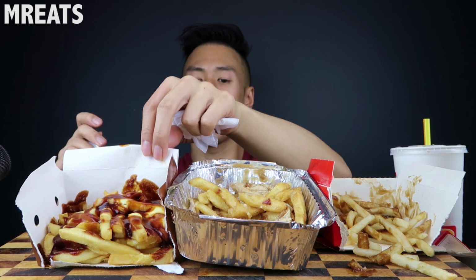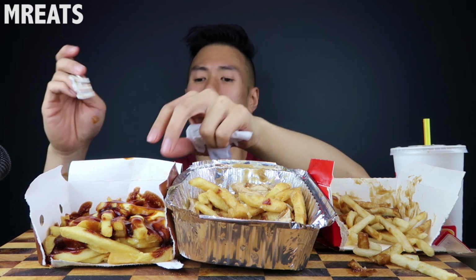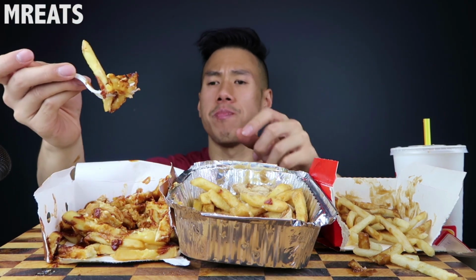Alright, let's try Hungry Jack's smoky barbecue something loaded fries or loaded chips. So there's no gravy in this one, it's just barbecue sauce and cheese. Ooh, hello. It's looking sexy. Went into the Red Rooster side. Probably my favorite. Man.